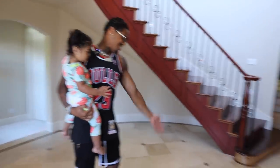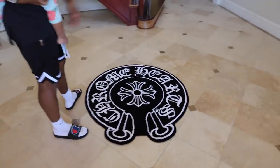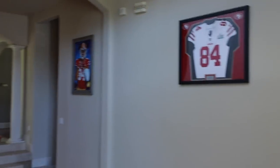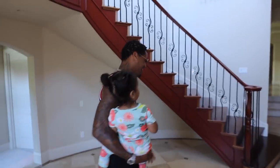Got some stuff in here. Got my Chrome Hearts carpet. My jersey, man, picture of myself. No, I'm gonna get some Patriots stuff up there though, man. It's kind of raw. I just got here.